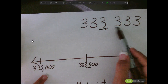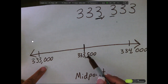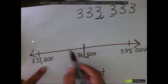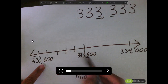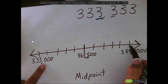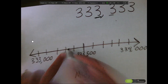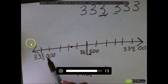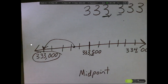333,333. Well, there's a 3 in the hundreds. That's less than 500. So my 300 would be somewhere over here. I know I have 100, 200, 300, 400, 500, 600, 700, 800, 900 to my next 1,000. So it would be 1, 2, 3, somewhere right in here. Since it's closer to this number, I would round down to 333,000.